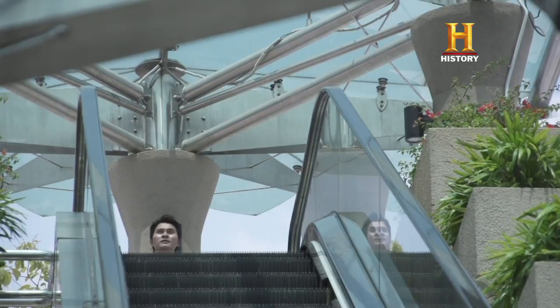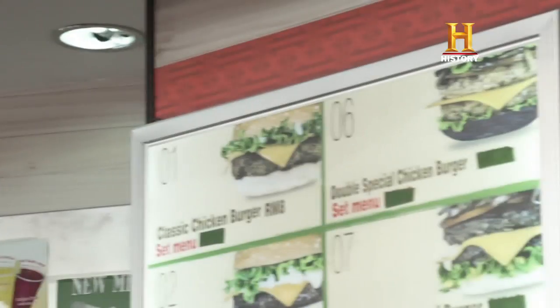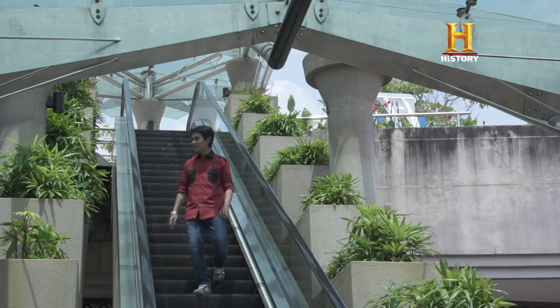Below the Putra Mosque, there is a shopping bazaar and a food center. I'm pretty hungry, so I'm going to head down and see what's on offer.